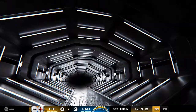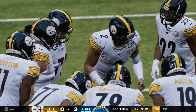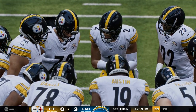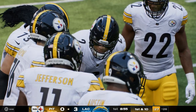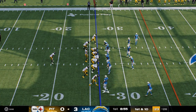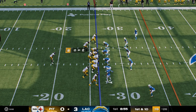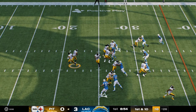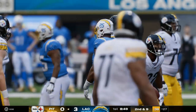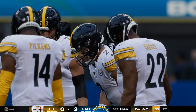And the Chargers are out to an early 3-0 lead. First and 10. They'll run it for the first time with Najee Harris. And they'll bring him down around the 27-yard line. Junior Colson there to make the stop.